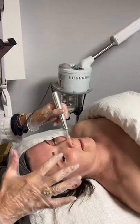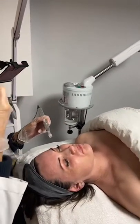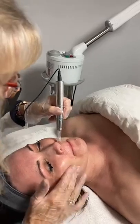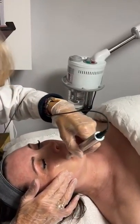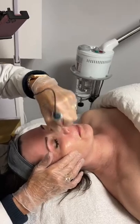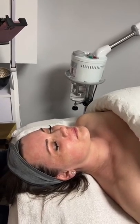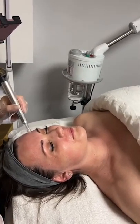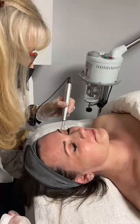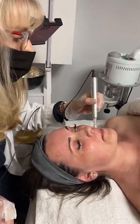Now I'm going to have her flatten the chin or her upper lip because I want to get right up into the vermilion border. As we get older, we get those little lines in there, and this helps reduce those lines. I've got a nice even pink everywhere.